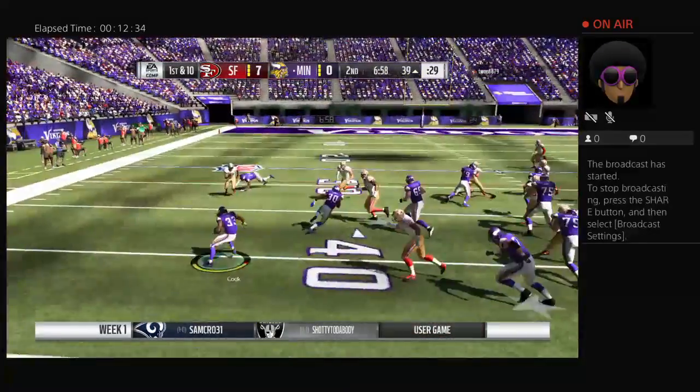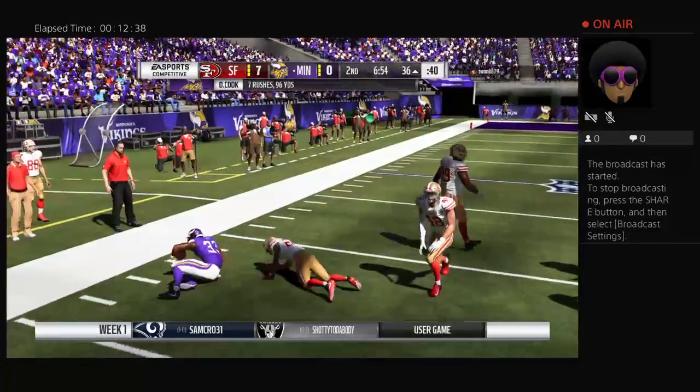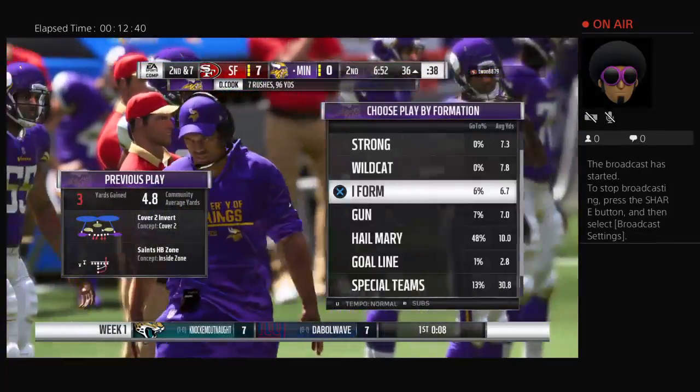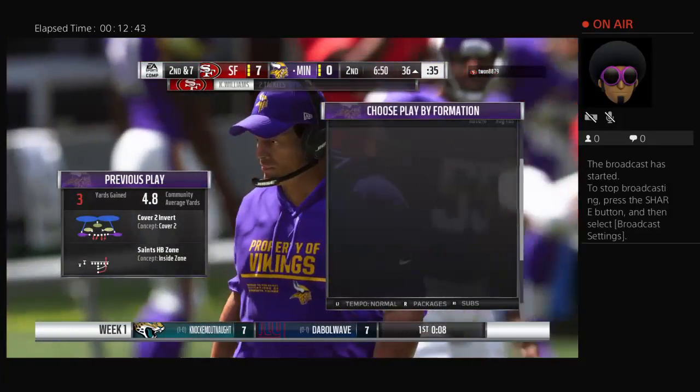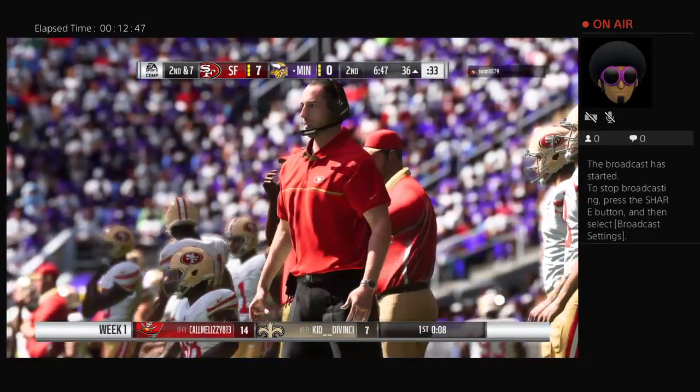They run again on first down. Cook, and he'll take this one down to the 36. A gain of 3, second down. What's the old expression, 3 yards in a cloud of dust? In this case, it's dust-covered pellets.